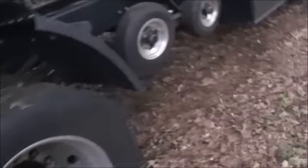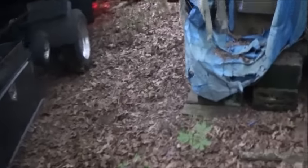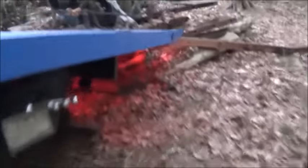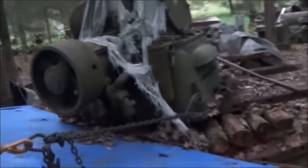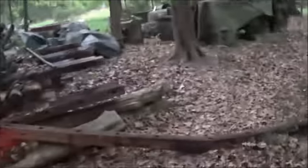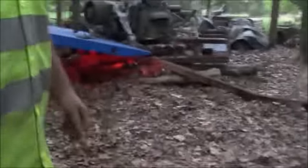Sketchy. I'm gonna have to pull the truck forward a little bit. So this one is not gonna be quite as easy as the other one. We'll either get it like this or we'll get it after it falls over, right? That's not good.